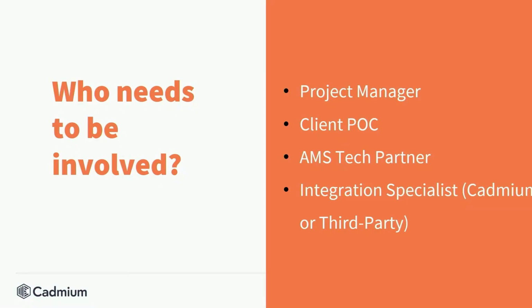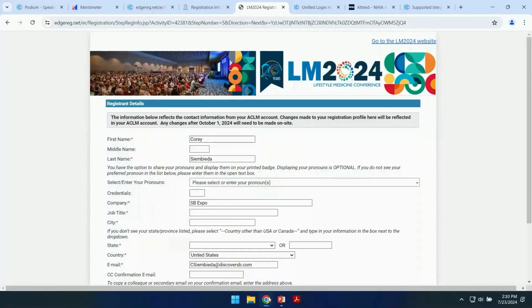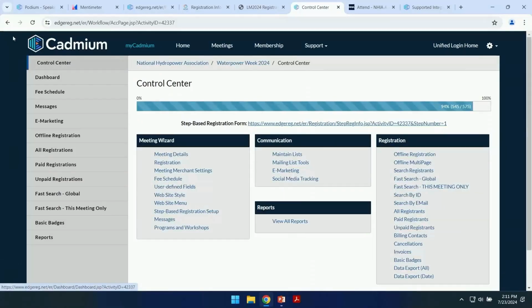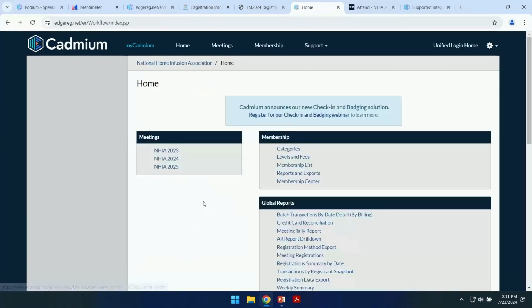Great question. You said the spreadsheet verification is built into EdgeReg? Yes. So where in the settings do I access that? It's under a section called membership. I actually have EdgeReg open on here. If it's not enabled for your event, you can talk to your project manager and they can enable it for you. Let me see real quick. So it's under membership. You can do it up at the top too. Oh, wait, here we go.